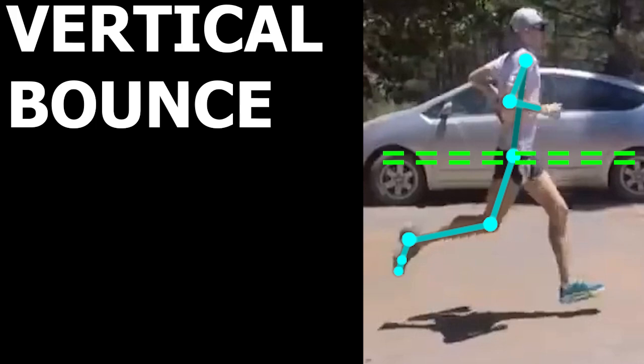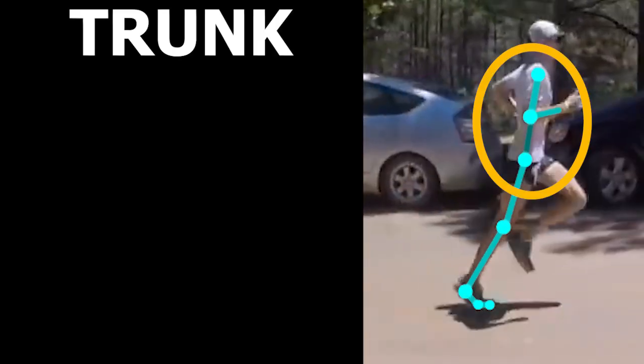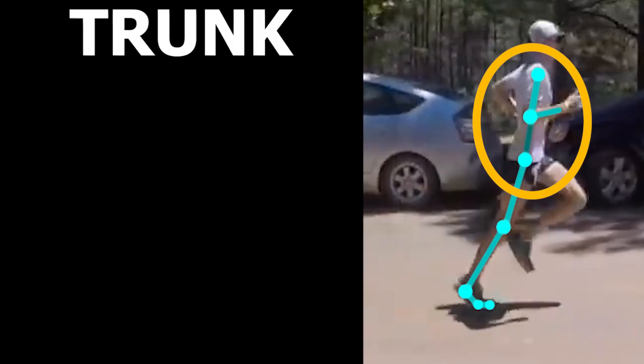This is why I mentioned earlier that being able to maintain form the way Jim Walmsley does for ultra distances requires strength and power training. Now we'll look at this frame to look at the trunk. He keeps a nice upright trunk which aids in core stability, minimizing energy leakage as the foot pushes off the ground. I want you guys to appreciate how good this looks.